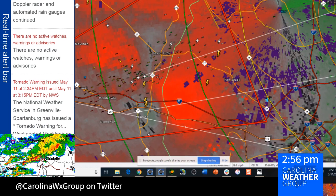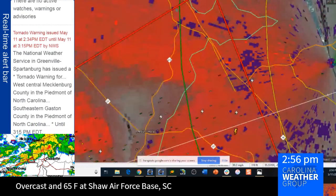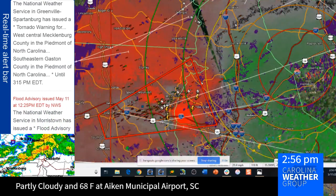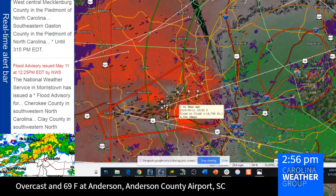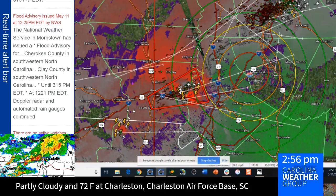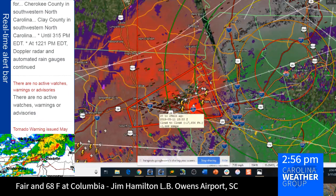So again, Highway 273, Highway 27, Highway 16, all in this tornado warning as we continue to see this storm move from Gaston County into Mecklenburg County. So you can kind of see the county line here highlighted in that greenish color. So again, we are watching this storm continue to move into the far eastern portions of Gaston County. It's about to move into Mecklenburg County.